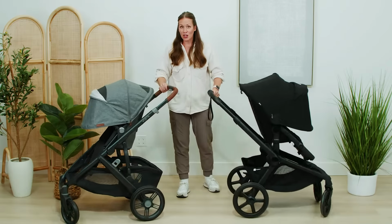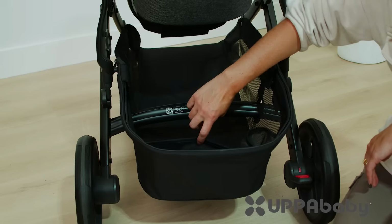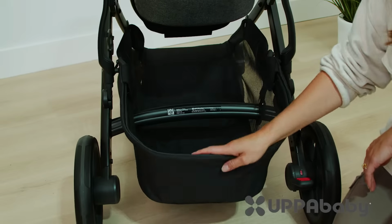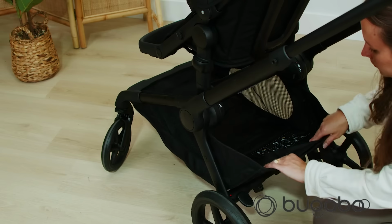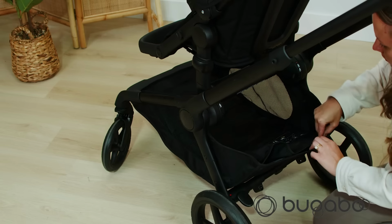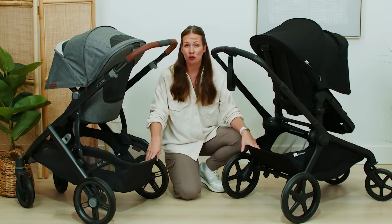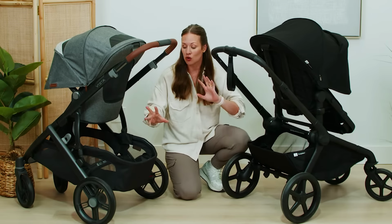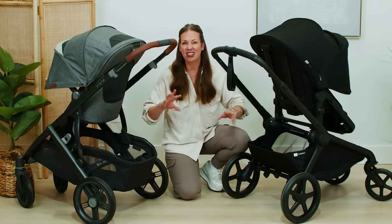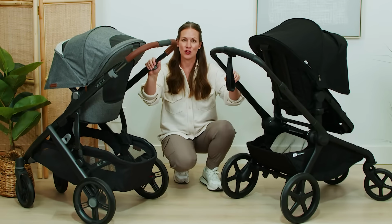Now, the baskets on both of these are huge. The UPPAbaby Vista basket can accommodate 30 pounds, whereas the Bugaboo Kangaroo basket is around, I think, 28 pounds. They're both massive. Honestly, these baskets are fantastic. They both have great structure and extra pockets, so it is easy to stash your stuff and load any adapters or anything that you might need as well in the base of your stroller.